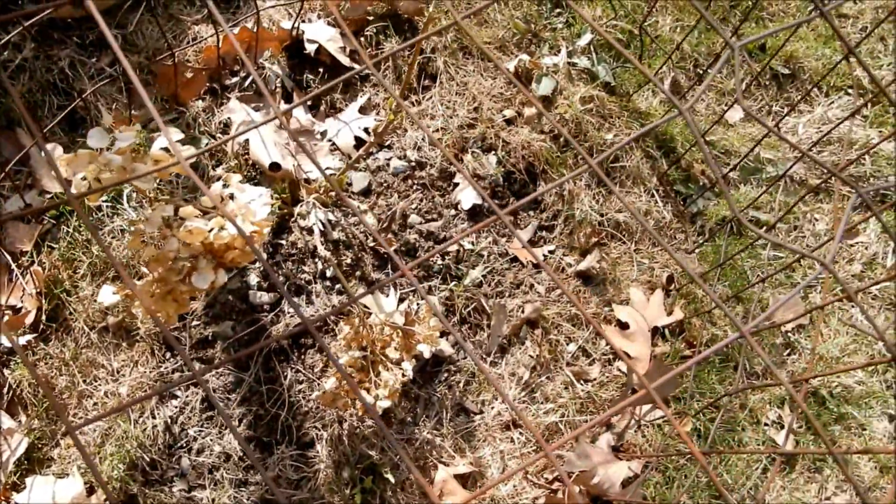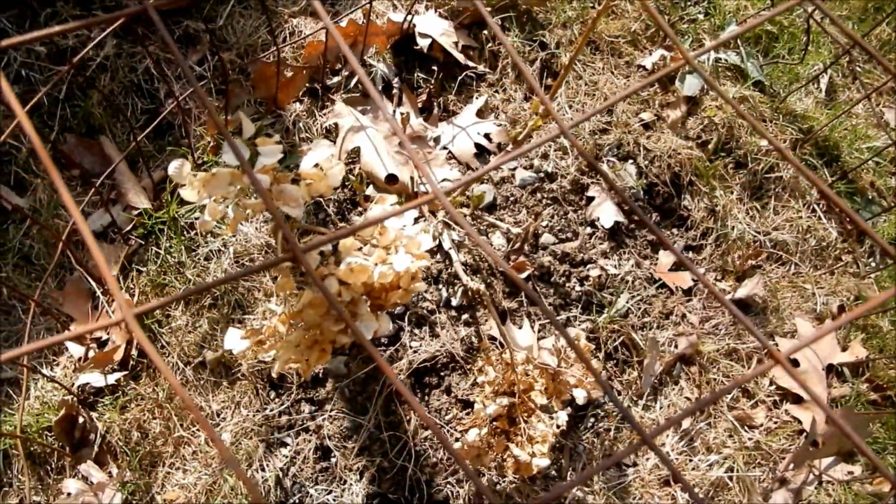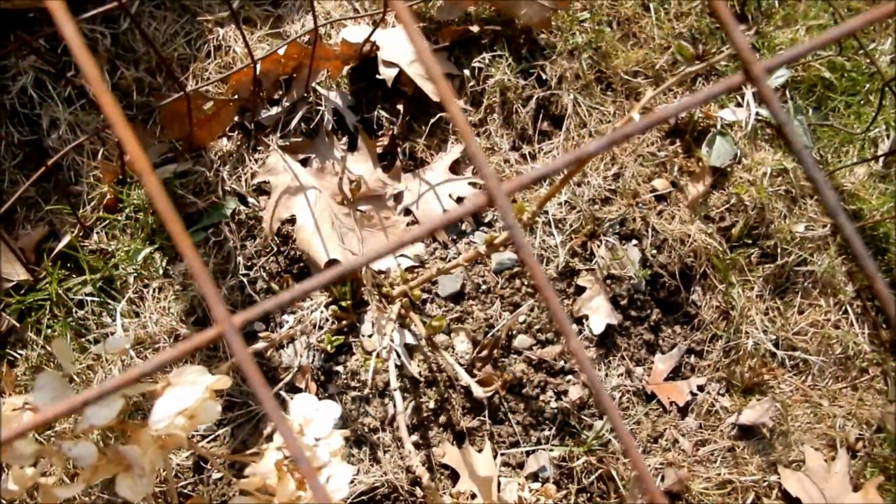And this is the other hydrangea that I have. And this one gets a little bit more sun in its location. So it's getting definitely more growth than the other two.